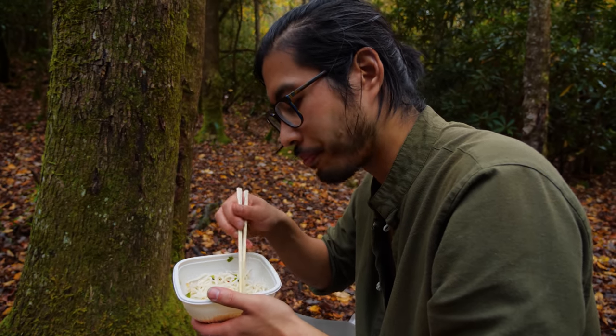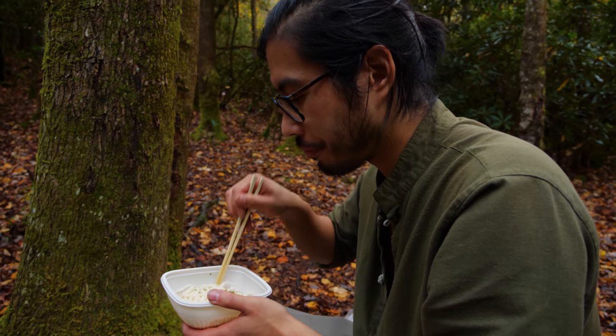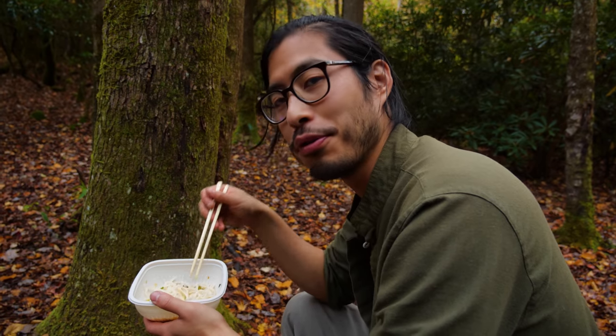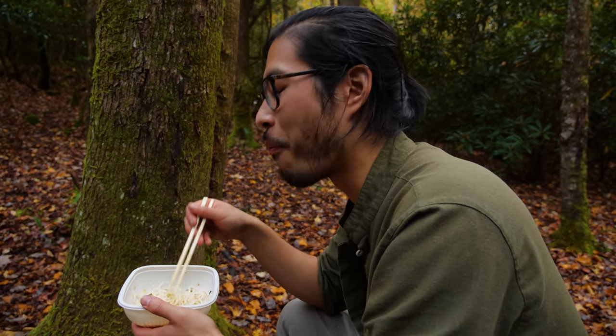Surprisingly flavorful. Is it warm, even? Warmer than room temperature. It's food. We shouldn't have let you do this to yourself.